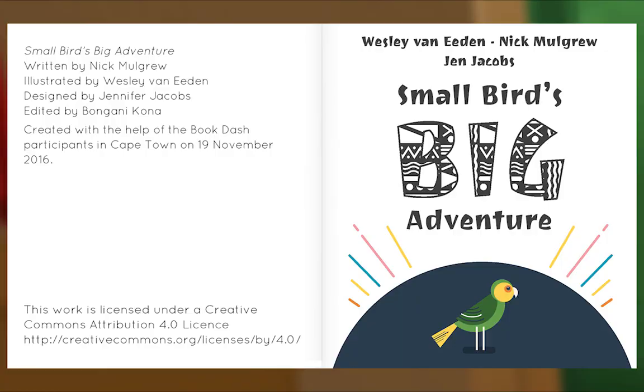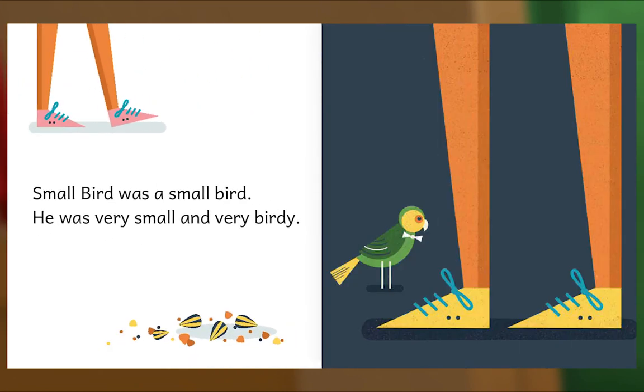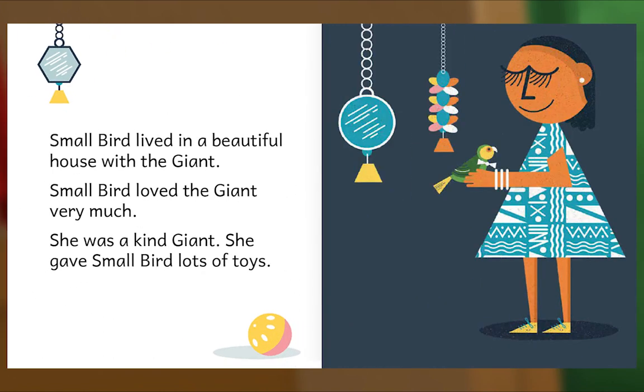Small Bird's Big Adventure, written by Nick Mulgrew, illustrated by Wesley Van Eden, designed by Jennifer Jacobs. Small Bird was a small bird. He was very small and very birdy. Small Bird lived in a beautiful house with the giant. Small Bird loved the giant very much. She was a kind giant. She gave Small Bird lots of toys.